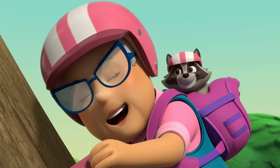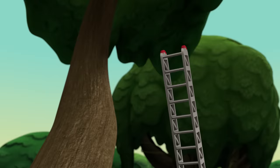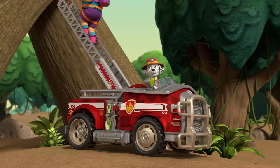Ooh, that tickles. Those monkeys are making it hard for Miss Marjorie to hold on. I'll help her. Marshall, that was almost a tickle-tastrophe!